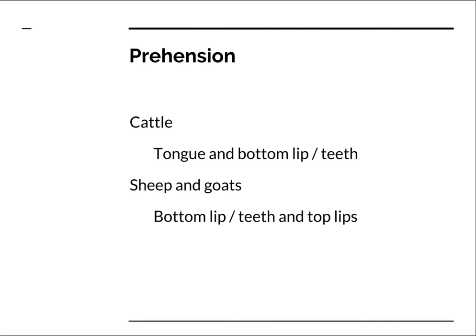Again, they don't have top incisors, so they're going to use their bottom incisors to hold that forage against the hard dental pad on the upper part of their mouth and tear the forage off. But they're going to be able to use their lips quite a bit more than cattle would be. That lets them be more selective. It lets them graze closer to the ground. If you've seen areas grazed by sheep that have been overgrazed, they definitely can graze really close to the ground.